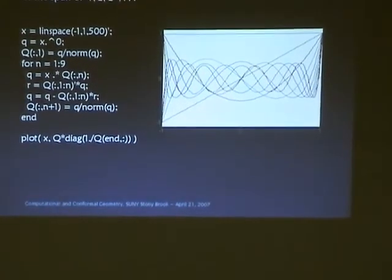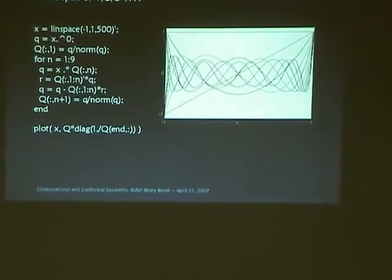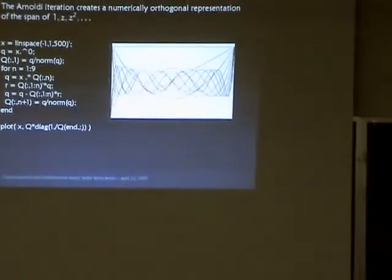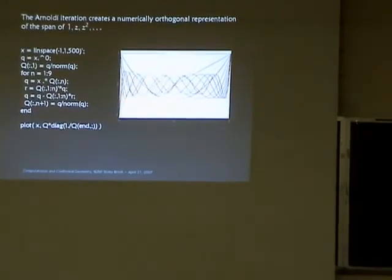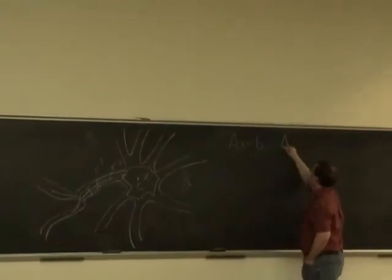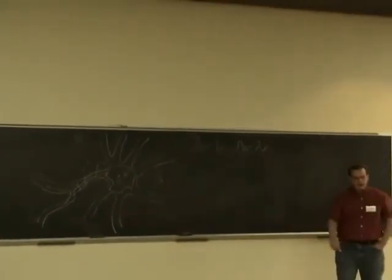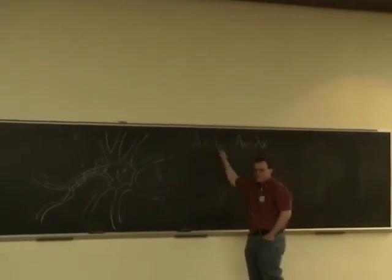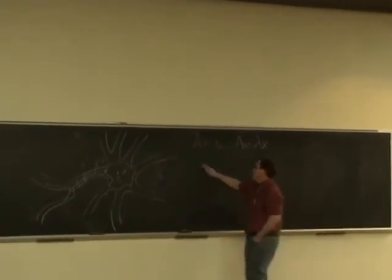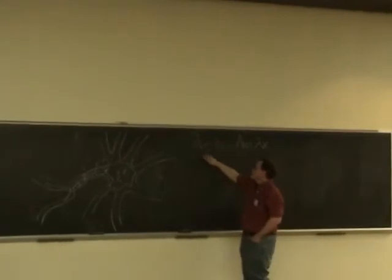So one answer to this problem is the Arnoldi iteration, which is very familiar to numerical analysts. I don't know how familiar it is outside that community. But the Arnoldi iteration comes from solving large linear algebra problems, linear systems or eigenvalues, where A is a very large, sparse matrix.